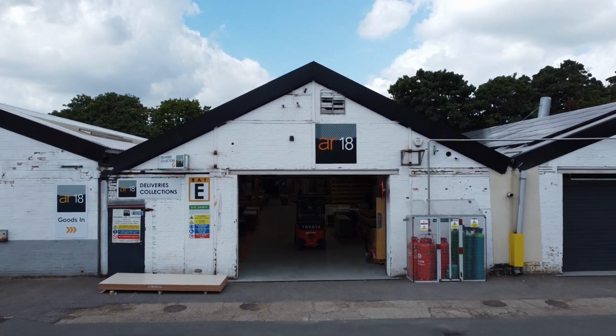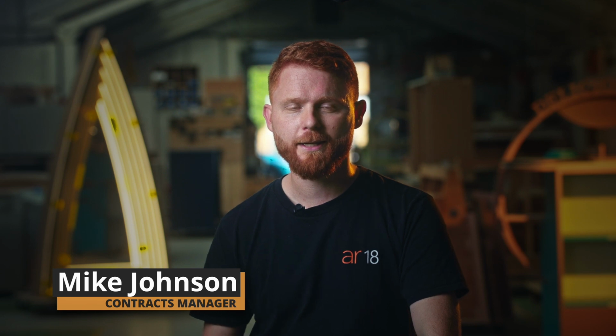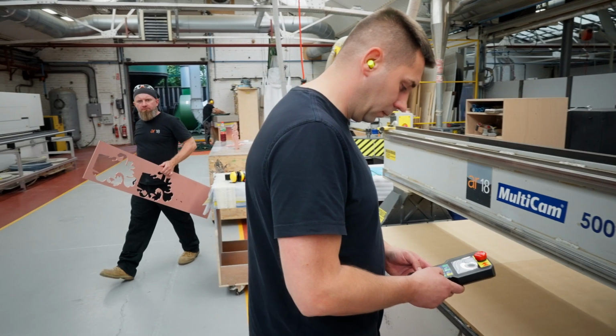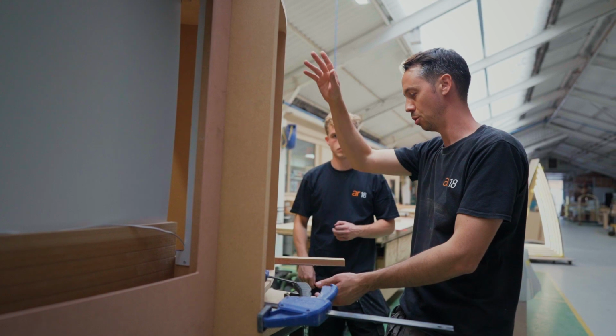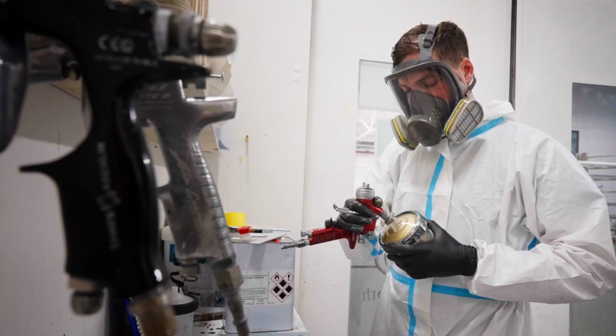What makes AR18 different? I'd say it's expertise, experience. We think quite heavily about sustainability, and we've got state-of-the-art equipment. But also we're a tight-knit team. We work great together. We've got a lot of really good guys who've got years of experience with the joinery and the materials that we use.